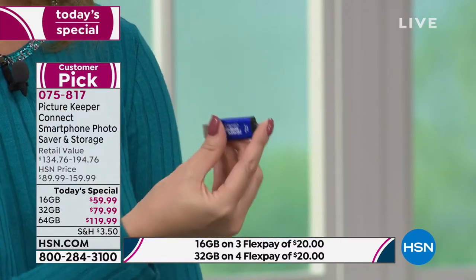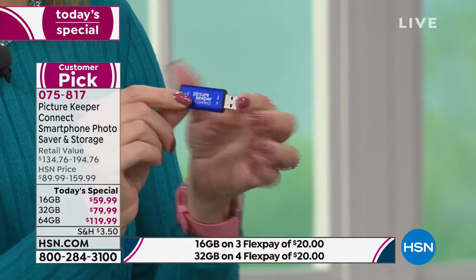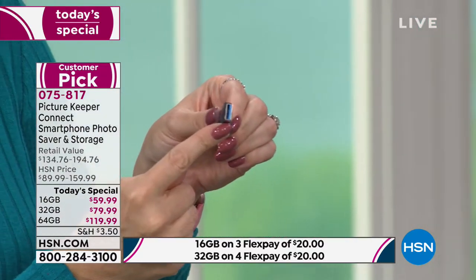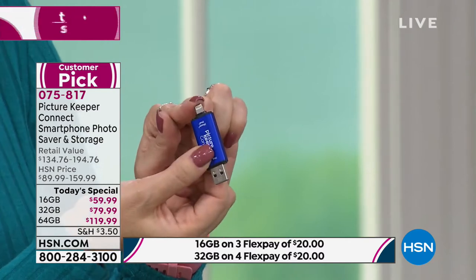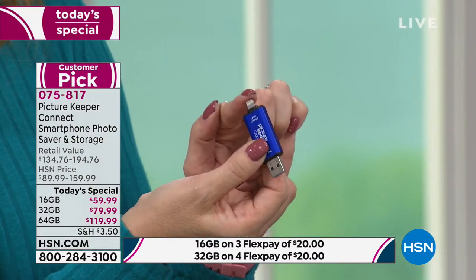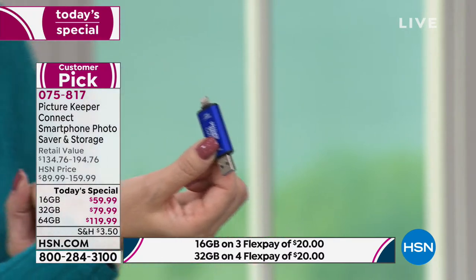So Android, let me show you that. Or Mac, right? So this Windows is going to work. Mac. Yep. This works with Mac and PC. So take a look at this. It's got a USB port right here on the end. The other end is Lightning, for any of your Apple devices that have a Lightning connector that you plug in with that little flat connector. So that's anything iOS 8 and above.